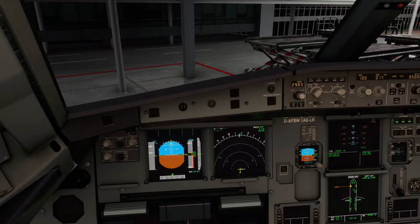Ground, hello, Austin 626 Whiskey, request start and pushback. Hello, Austin 626 Whiskey, ground, startup and pushback approved, facing south, QNH 1015. Startup and pushback approved, facing south, QNH 1015. Austin 626 Whiskey.